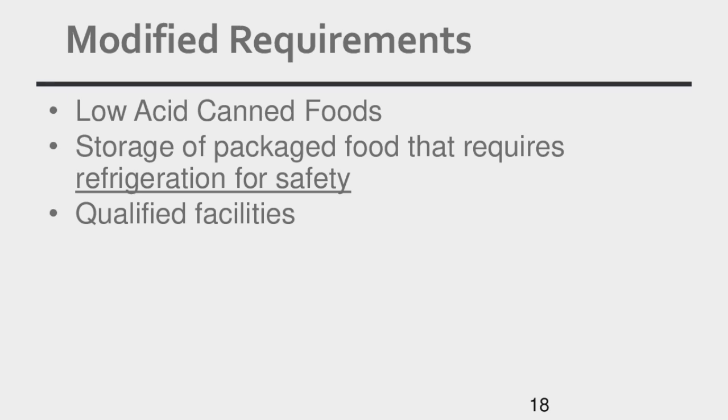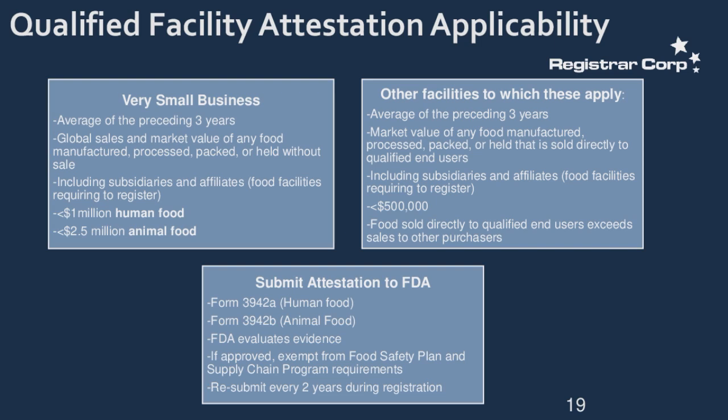And then qualified facilities. These are facilities that are very small, and FDA does provide some exemptions. You would not have to have a food safety plan or a supply chain program, and we'll go into more detail on those. So a qualified facility is a very small business or other facilities to which those apply, and I will go through each. A very small business is one that averages over the preceding 3 years, in global sales and market value of any food manufactured, processed, packed, or held without sale, including any subsidiaries and affiliates, less than 1 million in human food, or in the case of animal food, less than 2.5 million.